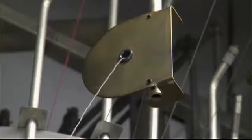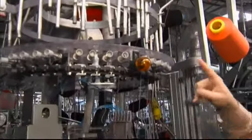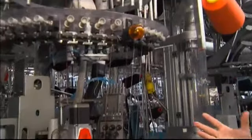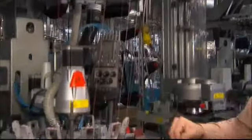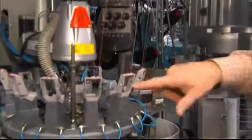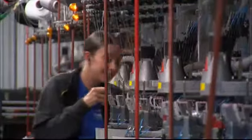So the yarn is mounted in the creel around the top of the machine and feeds in through this halo, which senses the motion of the yarn, so it's looking to make sure the yarn is coming in, and then it runs down and feeds in through these fingers, which are mounted in about 7 different positions on this machine.